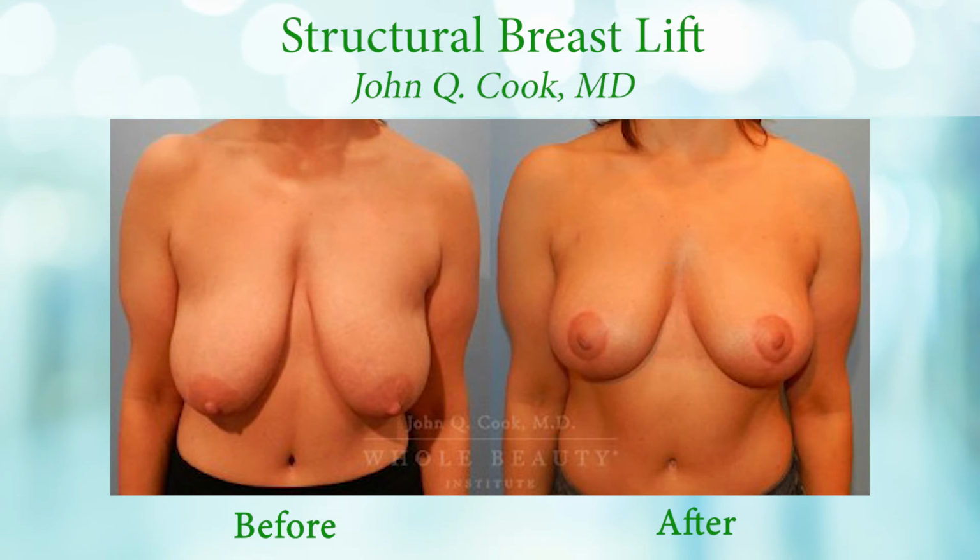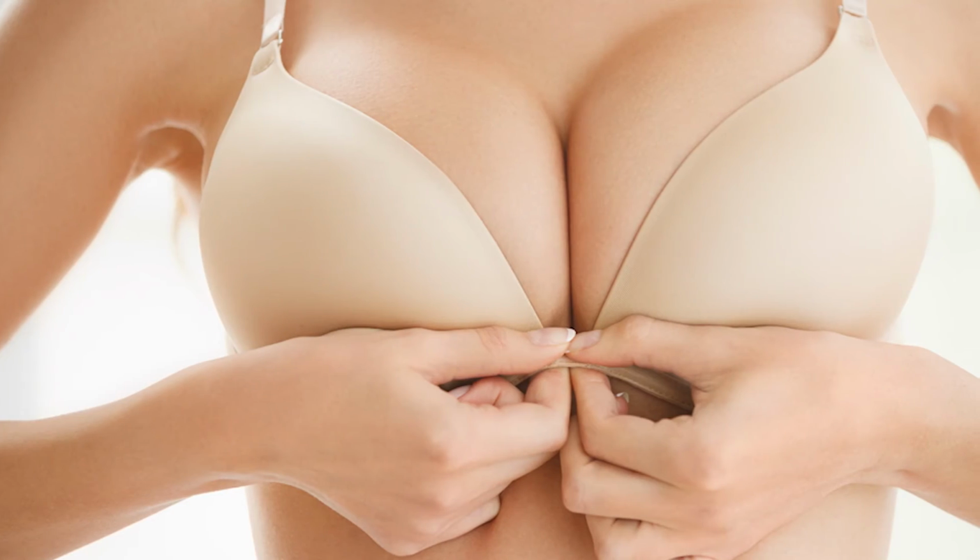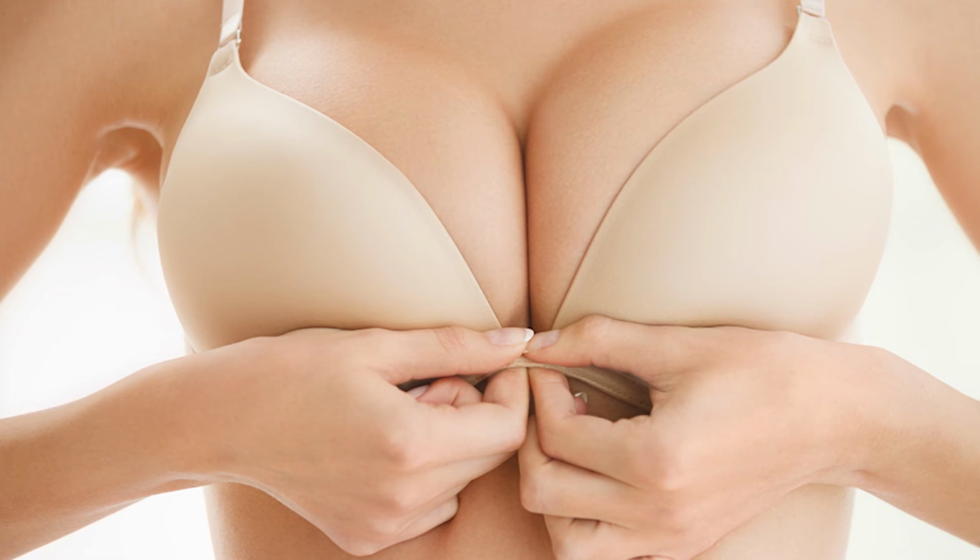What I'm essentially able to do with a structural breast lift is take the lower segment of the breast down in the middle of the breast, and release that in a way that I can tuck it up under the breast and then anchor it high up, and that then gives the volume just like a breast implant.